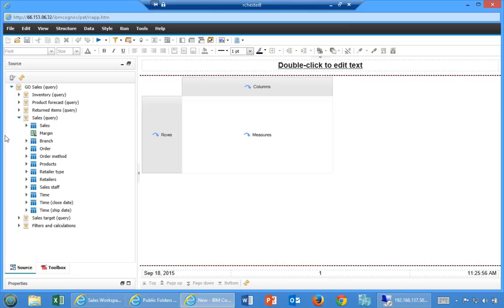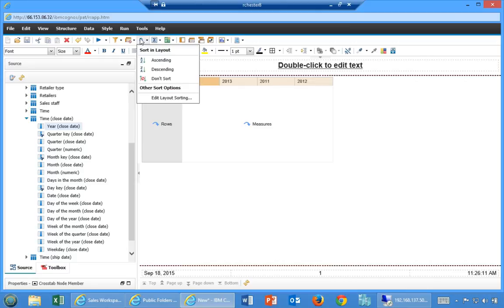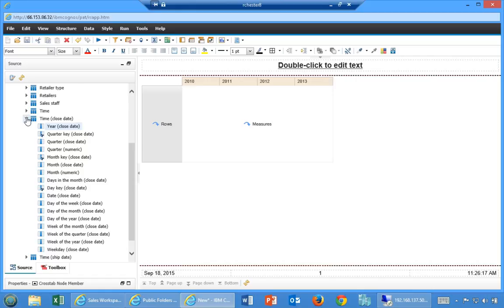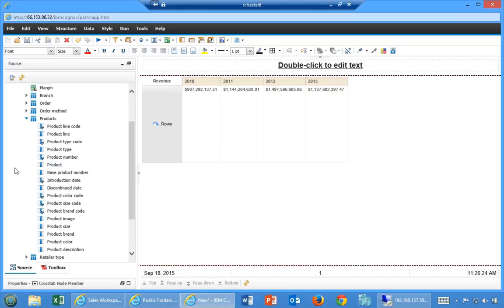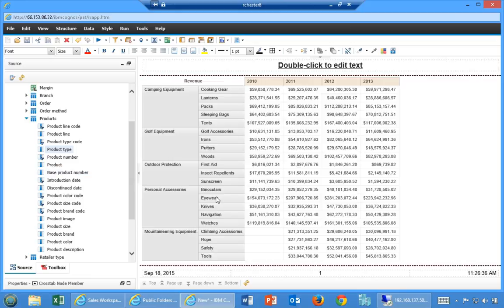So I'm going to do some information about sales, and I'm going to do sales by year. So I'm going to grab year and drag it over as the columns in my crosstab. Oops, better sort those because I would prefer to have my years in ascending order. There we go. And I will drop in revenue as the measure I would like to analyze. And I'm going to break that data down by the products I sell. I organize my products into product lines and product types. And I'm going to actually keep this a summary because crosstabs are great for summary things.